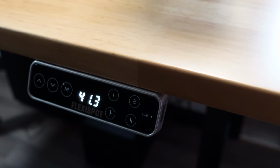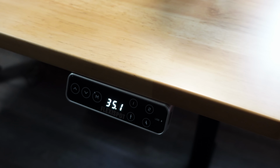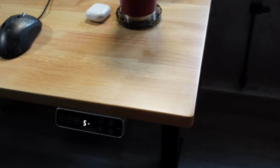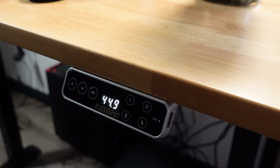I highly suggest the premium keypad. You can watch the numbers tick up and tick down in the exact position. When you find your perfect spot, you just save it into memory, and then boom, you hit the button to stand, you hit the button to sit, and the desk does the rest.